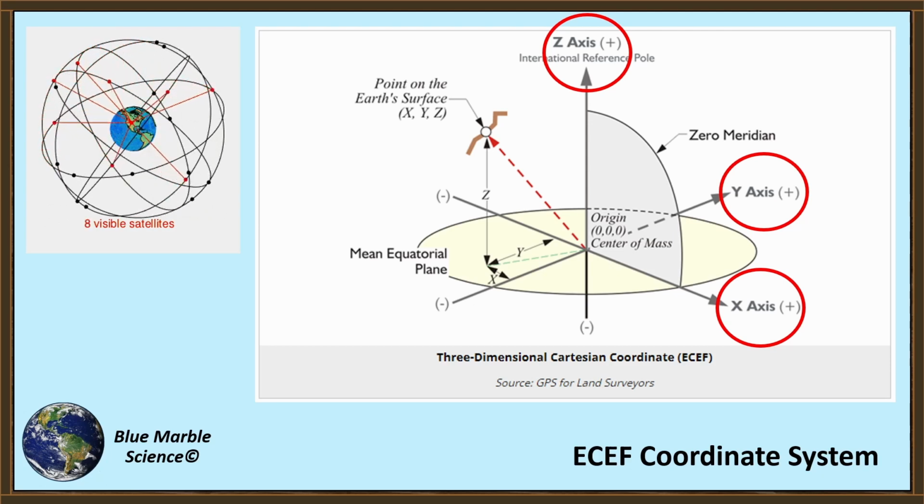You can imagine those two axes lying along a plane that would be formed by the equator of the Earth. The z-axis passes directly through the International Reference Pole. That's essentially the geographic North and South Pole. So the origin for this coordinate system is at the center of mass of the Earth. Now, our GPS receiver determines the displacement on the x-axis, displacement on the y-axis, and the displacement on the z-axis, and that gives us an XYZ coordinate for our position.